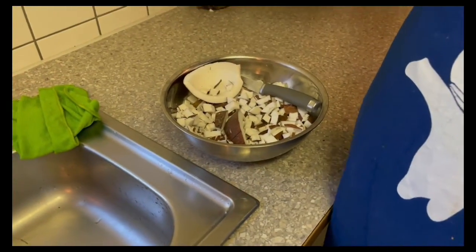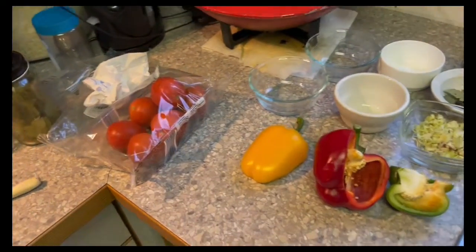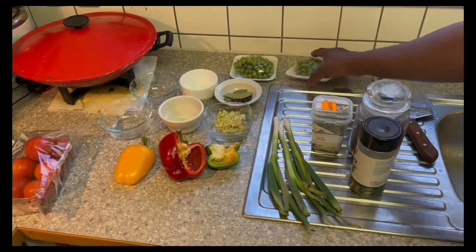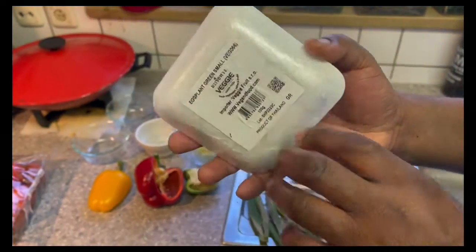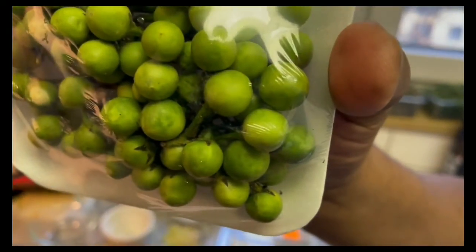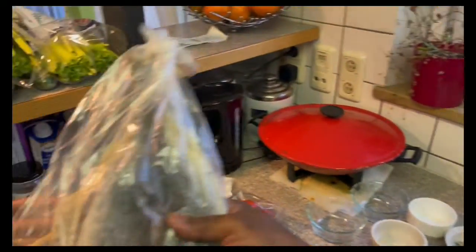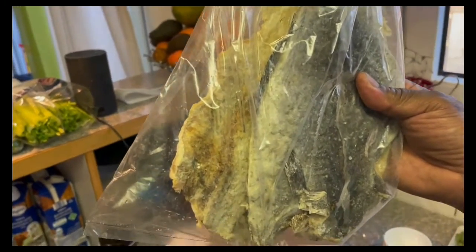My wife is on the other side, prepping some herbs: some scallion, pimento, bell pepper, tomato, bay leaf, thyme. And we call this in Jamaica susumba, but here they call it eggplant. Susumba we call it in Jamaica, and the rest of the island call it eggplant. And see the saltfish over here. These are the saltfish we're going to use for the rundown. So right now I'm prepping the stuff.